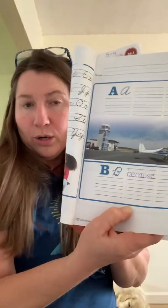But that might be a word that's hard for you. Maybe because is a word that sometimes you struggle with, and you can use this dictionary to write those words down. Like when you say mom or dad, how do you spell migrate? Well, you'd go to the M section and write the word migrate. Or how do you spell the word science? You would go to the S section and write down the word science. So this is a dictionary for you to use.